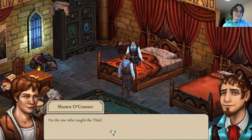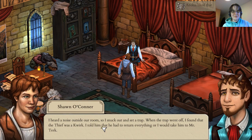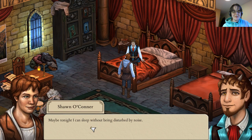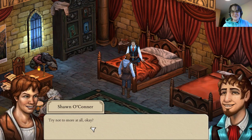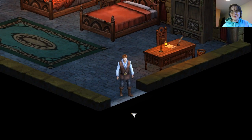I'm the one who caught the thief. Really? How'd you catch him? Who was it? I heard a noise outside our room, so I snuck out and set a trap. When the trap went off, I found that the thief was a quirk. I told him he had to return everything or I'd take him to Mr. Turk. So even quirks dread Mr. Turk. You caught the con, Sean. Good work. Maybe tonight I can sleep without being disturbed by noise. I'll try not to snore fortissimo con forza. Try not to snore at all, okay? Yes, you can say Sosu was the one who was doing it all.